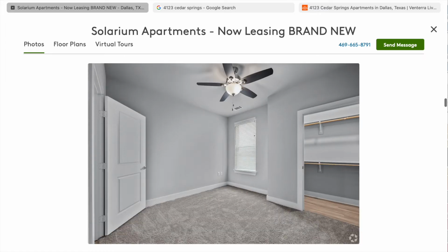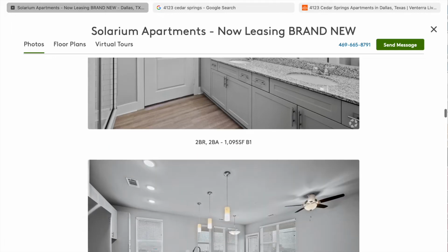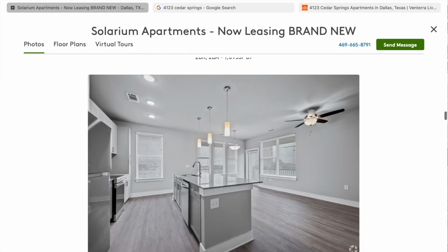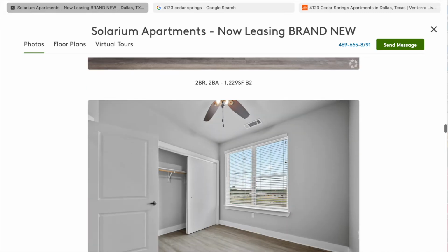This is the kind of look that I'm going for. I feel like my apartment that I have now kind of has this look, but with white. And I really love the gray. But I already have too much gray stuff in my apartment anyway, so this would not probably be a good fit.